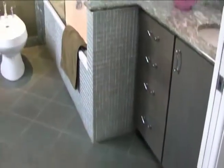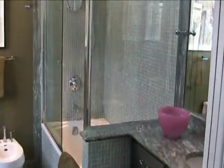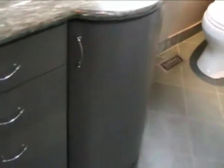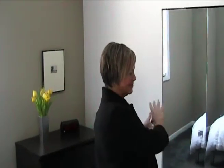The master bath is just fabulous. It's been completely renovated. It has mosaic glass tiles. It has a slate floor. The vanities are all topped with granite. The color scheme is just beautifully relaxing, tranquil colors. Tons of closet space, as you can see, mirrored along this wall, and then 2 other doors there. It's just a haven. It feels like a little clubhouse on top of the living room.